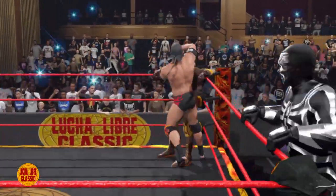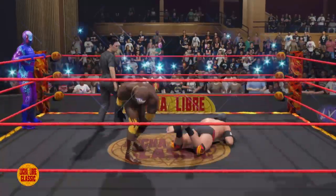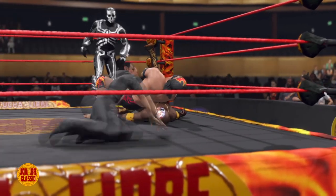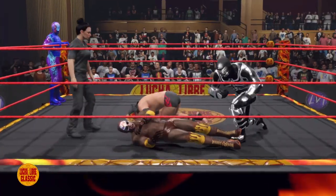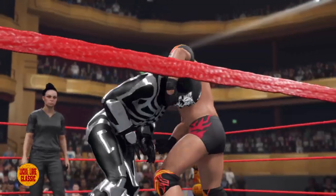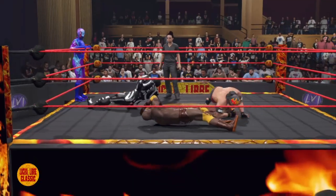Looking wobbly in the corner. Knock to the back of the neck, sends their opponent to the middle of the ring. Whoa, handstand into a Pele kick. We could have a new champion. He keeps his team in the match. Got him where he wants him. Up and Falcon Arrow.